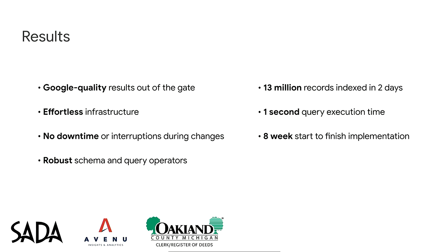We parallelized the indexing, meaning we had multiple instances running in parallel, and we were not hitting the quotas that Google imposed. We were way under the thresholds, so I'm optimistic that if we ever need to index even more than this, with the right infrastructure and the right planning on our part, we're always going to be the bottleneck, not Google, in terms of indexing performance.